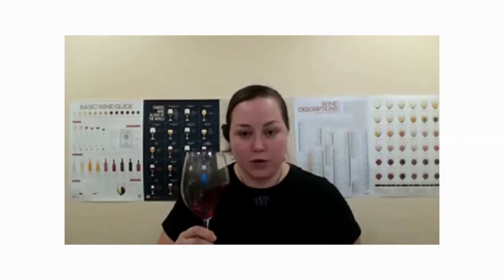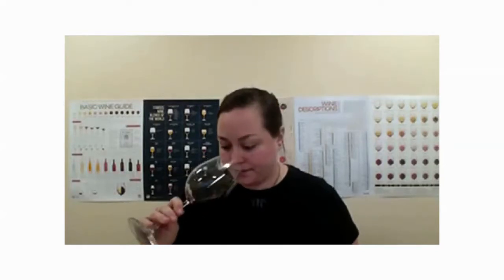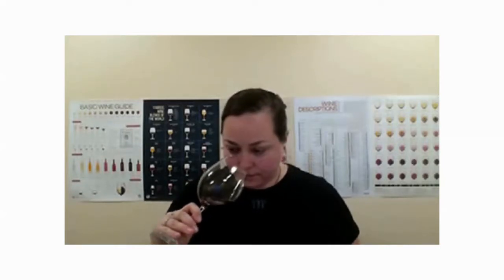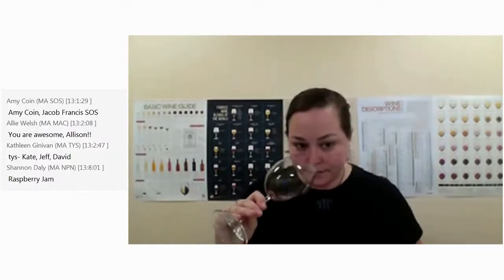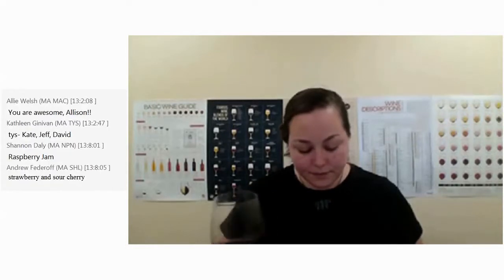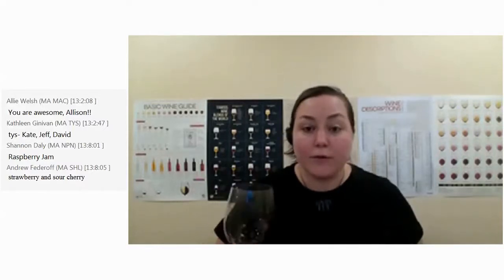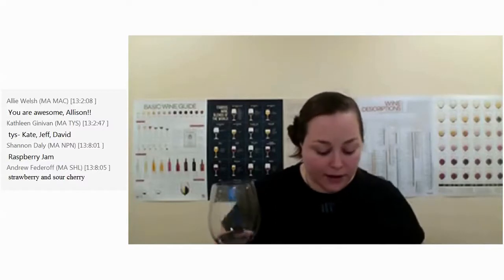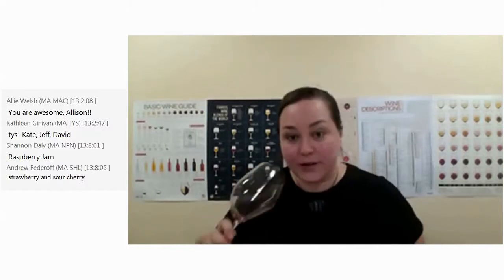So let's go on and swirl that up. What are you guys smelling as we first start swirling this? Getting a little bit of sour cherry, raspberry jam, nice. Strawberry and sour cherry. Yeah, a lot of that bright red fruit. And we were talking about that bright, vibrant color. See a lot of that red, fresh, acidic fruit come through in this. Let's go on and taste.